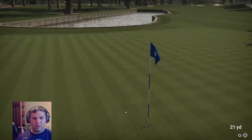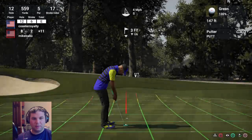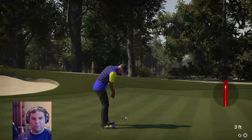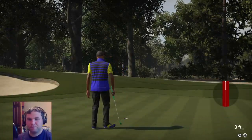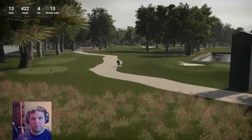Was able to get this chip up there close to the pin, so hopefully it won't be too much damage. All right, about a 3-footer here. Solid putt. So I save a bogey after all of that mess. Puts you back up to 1 over for the round. Okay, let's give this ball a smash.